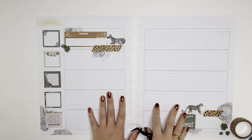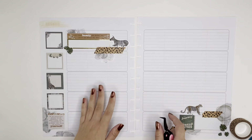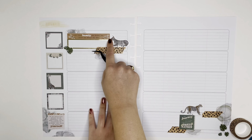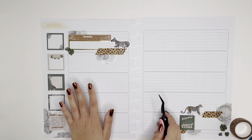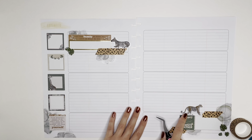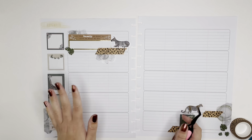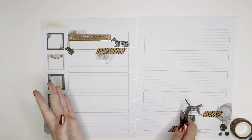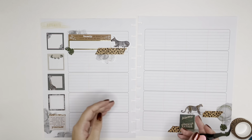I do have to figure out what I'm doing for bullet points or page flags this week. In an ideal world, I'd have something like this brown color, but I don't know if I'm going to be able to find that. I can always black something out with a Sharpie to match the black dots in the washi tape. That's not too difficult. But then it becomes a matter of, if I want to check things off, I have to use a white gel pen, and that's a little tedious.